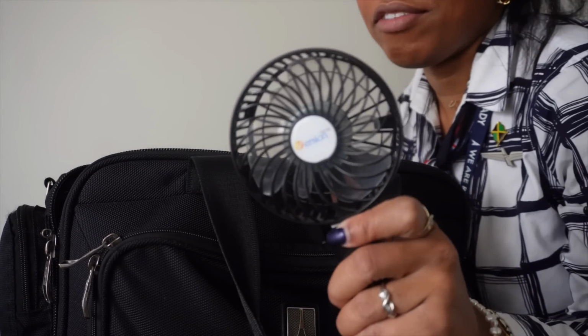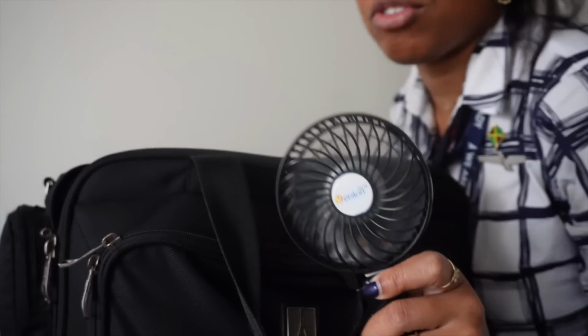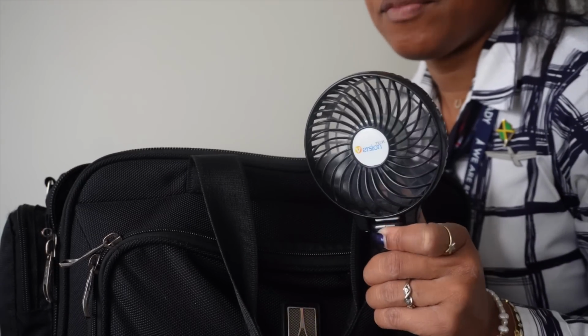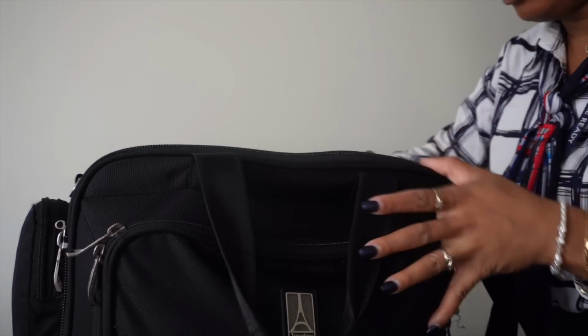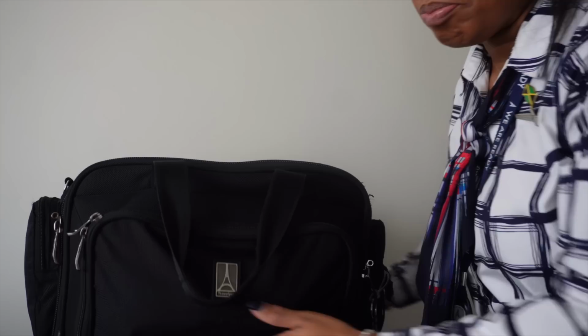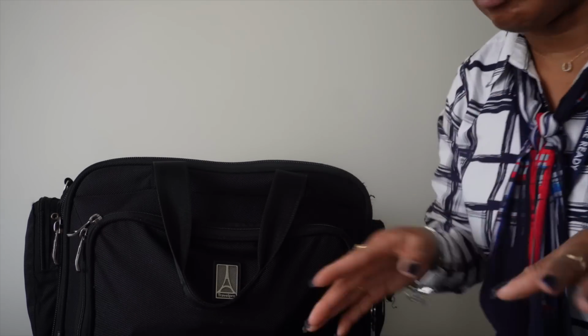I always travel with a little hand fan, especially from the last time that I went to Best Weekend Ever. It's amazing. Get you one of these. It's so worth it. All of my passengers, whenever they take note of it, they love it.